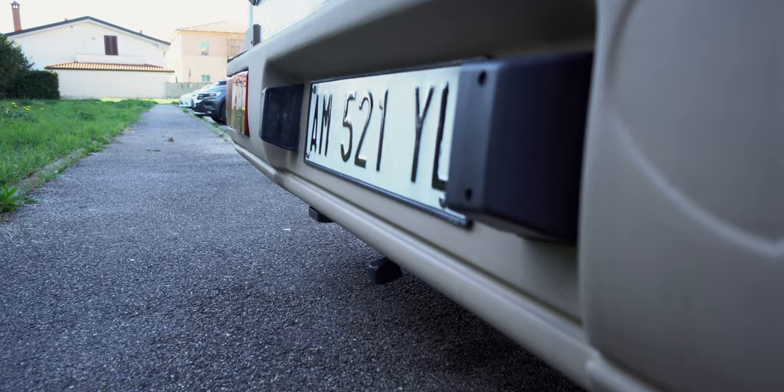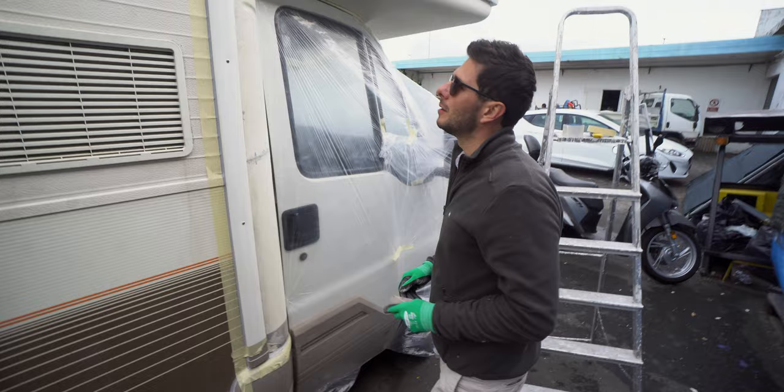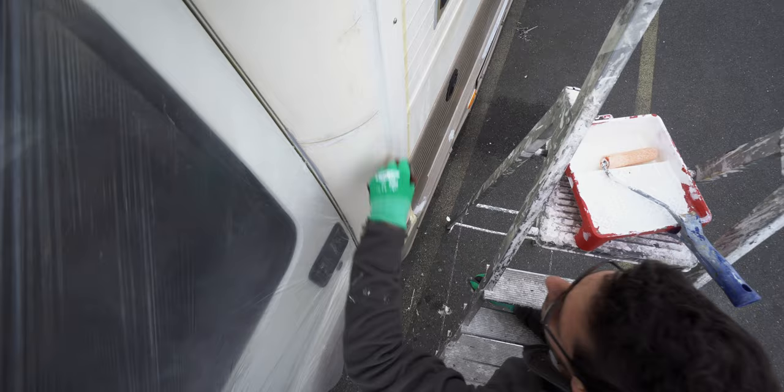With the spray paint for plastic, we improved the look of the mirrors. We're doing some last preparation before painting this area. We'll paint the same color, white, so it looks more equal. Fresh. More and fresh. This will be brown, more or less the same as that thing.